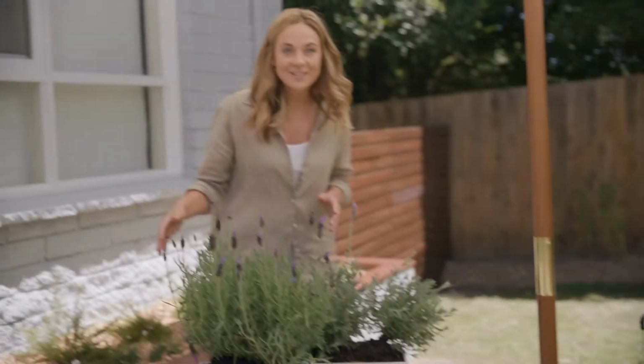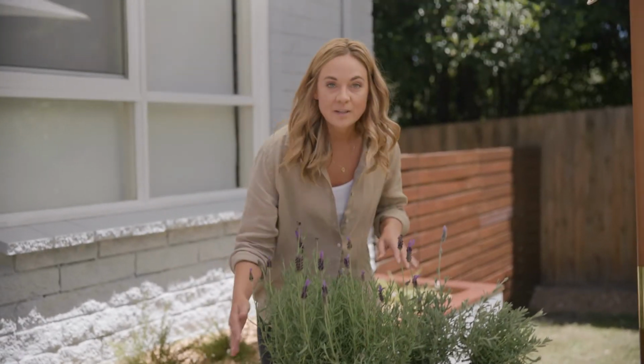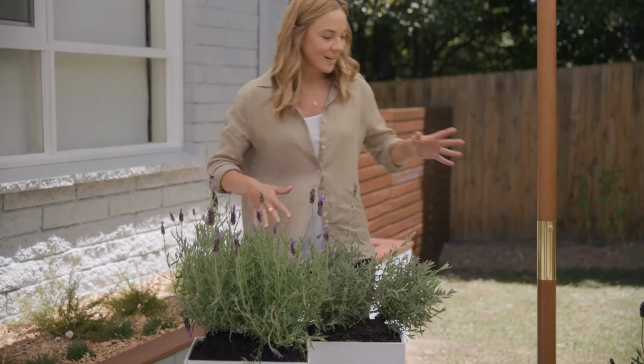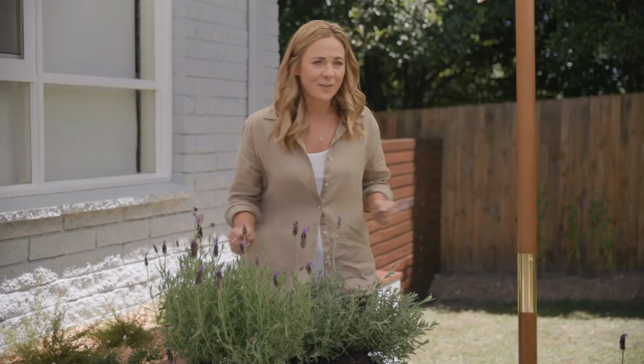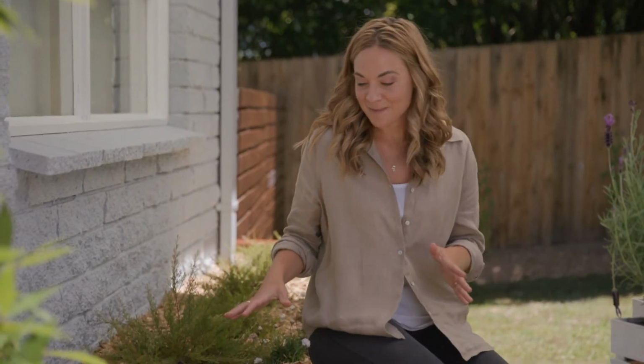I also recycled this crate, which was actually on the front porch originally, and I've left it raw, but brought it in with some other crates as well. Simply painted them white, put some beautiful lavender in them, and this really helps create a lovely sort of vignette, a beautiful garden feature for our kids. And I am so happy with how these garden beds have turned out.